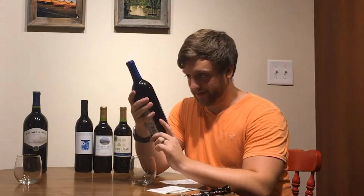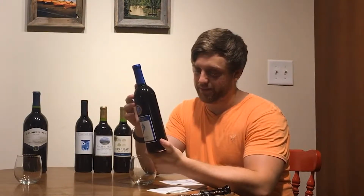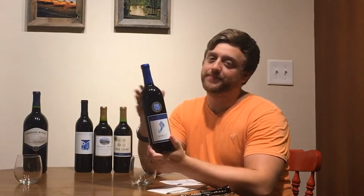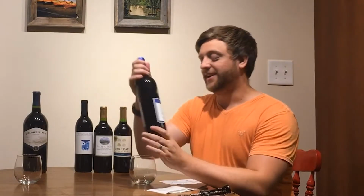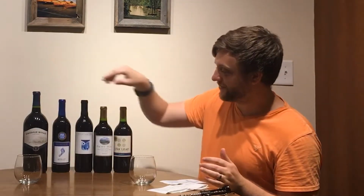What has it won? It won gold, 90 points, at the 2016 Toast of the Coast wine competition. That was really hard to say. So it's pretty well acclaimed. That's why you're paying an extra $1 for this baby. Maybe it's worth it. I guess we'll find out if we think that's worth paying the extra $1 for.